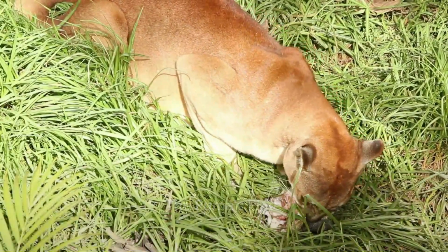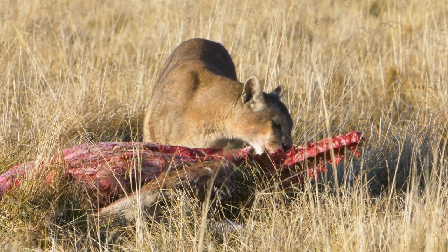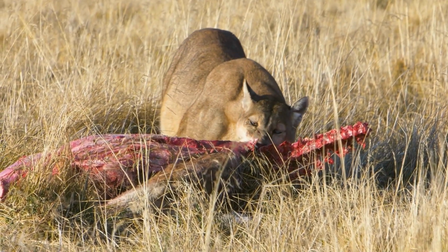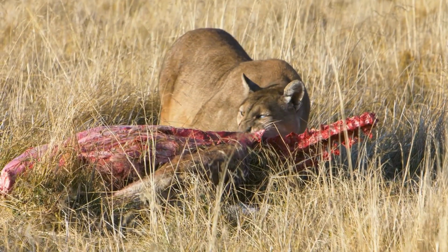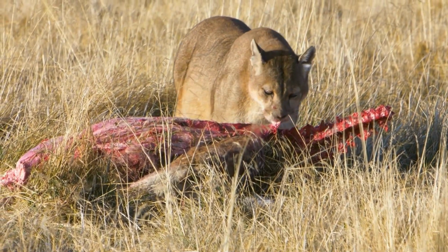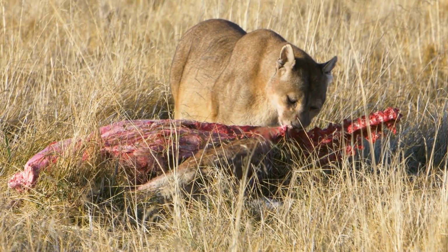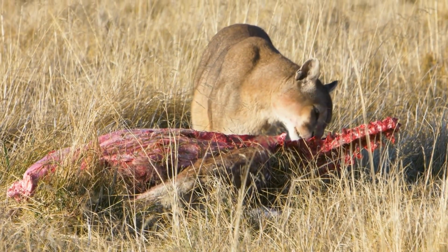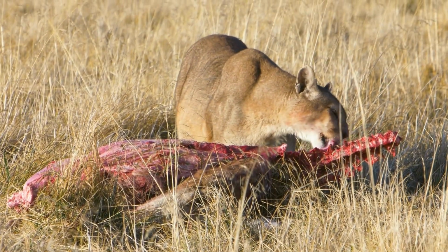Well, pumas, or mountain lions, are what we call obligate carnivores. This fancy term simply means that meat is the main course, side dish, and dessert on their dining table. You won't catch them nibbling on a salad, that's for sure. Now, pumas are not your run-of-the-mill hunters. They are skilled and stealthy predators. They use their powerful hind legs to pounce on their prey, often from a high vantage point.